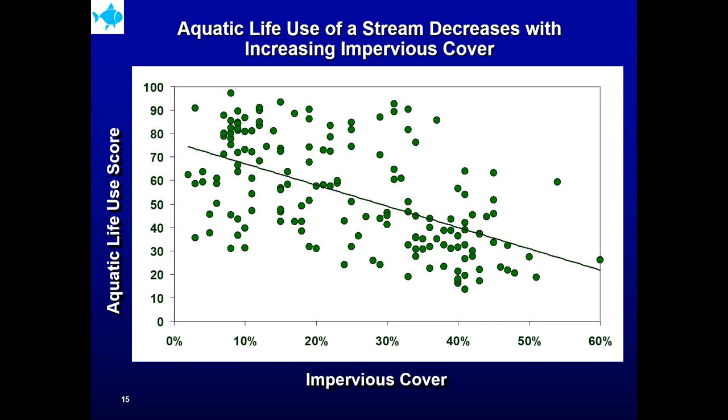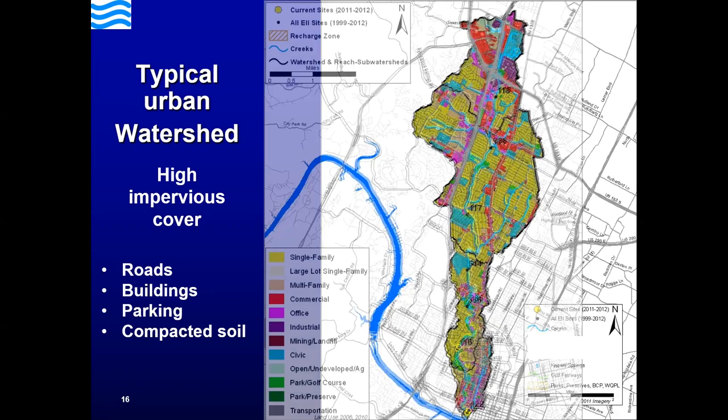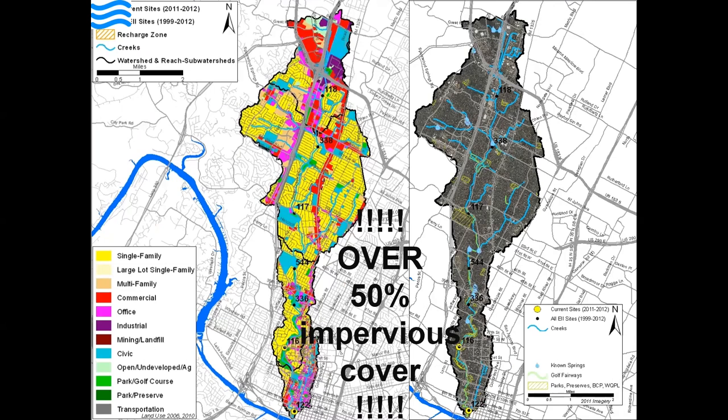So those pictures above of a typical urban watershed with high impervious cover, I think this is Shoal Creek. Yeah, so if we're looking at Shoal Creek here, impervious cover is roads, buildings, parking lots, or compacted soil that's so compacted, rainwater won't absorb into it. And that one is actually really important because if you have high impervious cover, when rainwater washes off, it is not just polluted with the elements it picks up. It is also thermally polluted. And thermal pollution exacerbates the impacts of chemical pollutants.